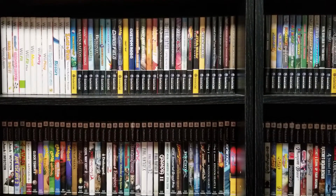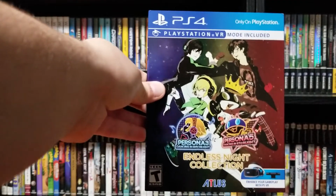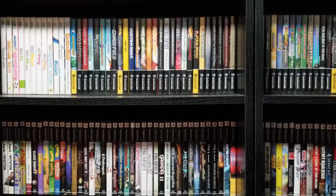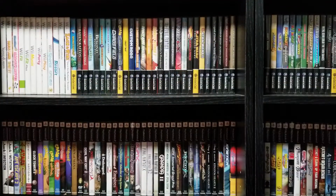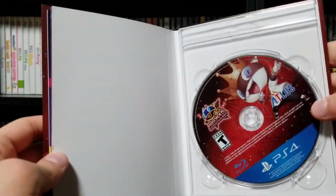Releasing on December 4th, I got the Persona Dancing Endless Night Collection, which has Persona 3 and Persona 5 Dancing on two separate discs. This is a pretty cool package, actually. I really like the slipcover. I'm usually not into cases that are not plastic cases, like the uniform cases, but this is a pretty cool cover. It slips off to the game in an art book type case that has both the discs.